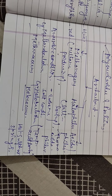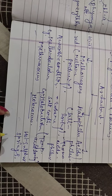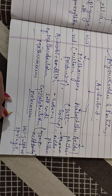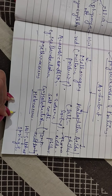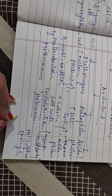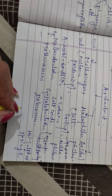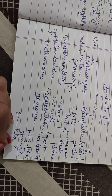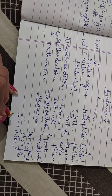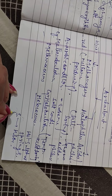At a temperature of about 80 degrees Celsius and under aerobic condition, these bacteria can occur. These bacteria, RG bacteria, oxidize sulfur to sulfuric acid. As a result, the environment becomes highly acidic. They convert sulfur to sulfuric acid. That's why the environment becomes highly acidic. And under anaerobic conditions, some of these organisms can reduce sulfur to hydrogen sulfide also.